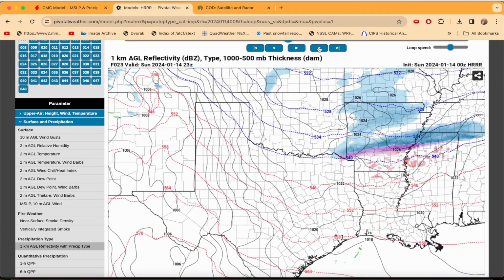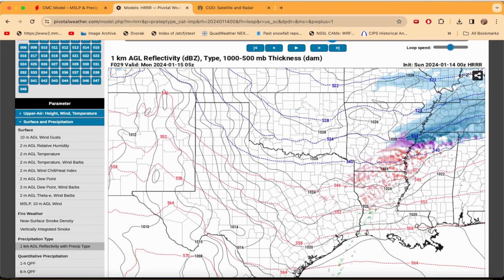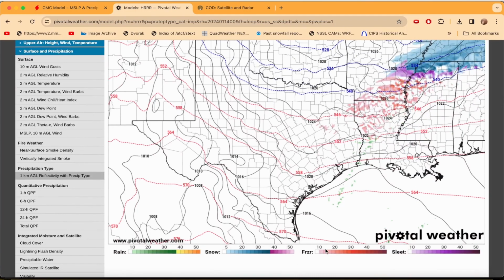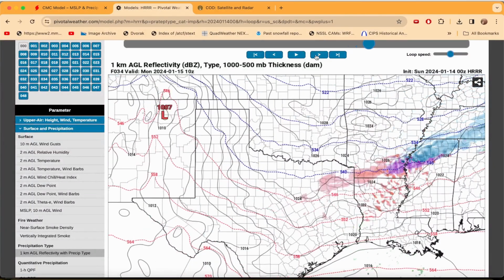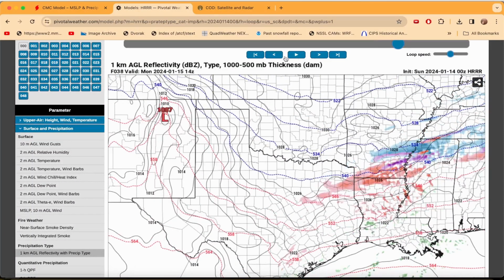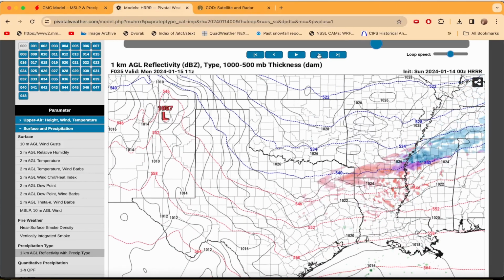And so that's very much on the table here, as you can see, these pinkish colors indicate freezing rain here in Louisiana and southern Arkansas, and even a couple parts of Texas. And this goes on for a while. This is what tends to happen with overrunning events.